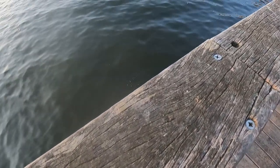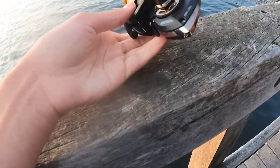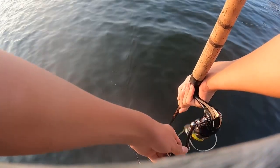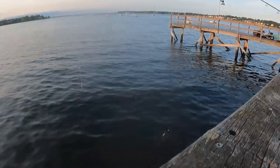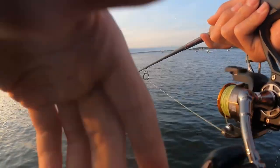Oh, fish on. Darn it. Mine came off. Oh, man. That's a nicer one. Fish are coming, boys. Fish are coming. I had one too, came off though. Came off. Fish are coming. That's good. Do snappers have a night cycle?